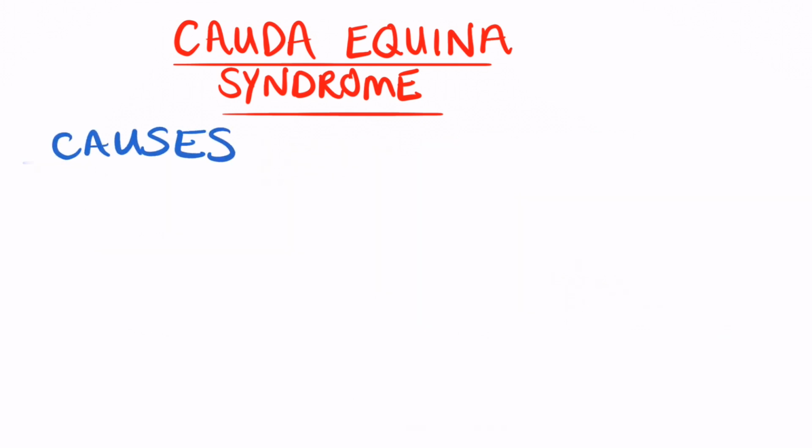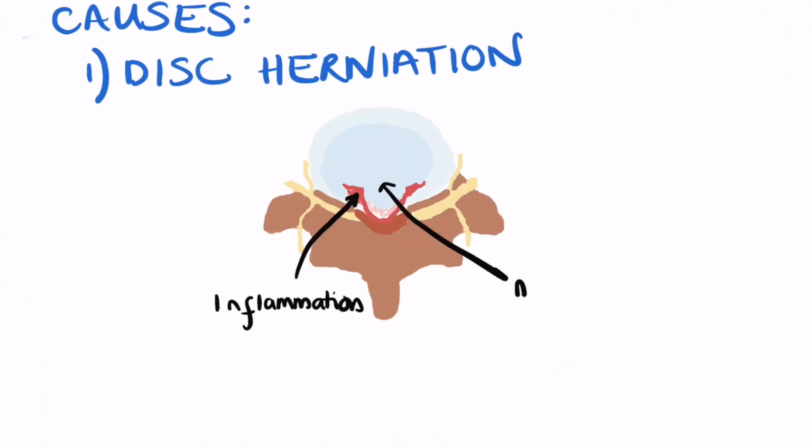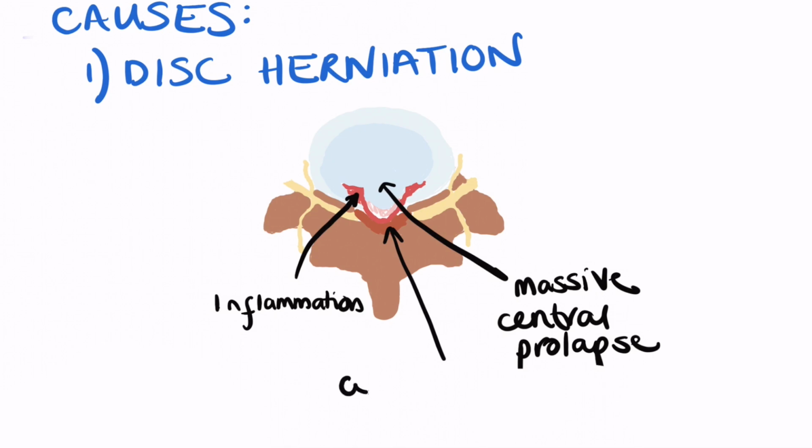Causes of Cauda equina occur when there is a space-occupying lesion in the lumbosacral canal, and this can come in many forms. One, and which is the most common, is disc herniation, and as you can see, this diagram shows there is a central prolapse compressing the spinal cord.